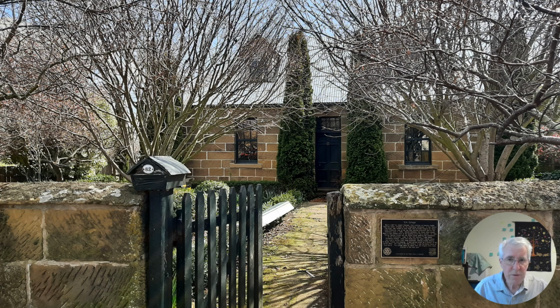The house here is called Elm Cottage. It was built in about 1837. In the late 1840s, an Irish rebel who had been transported for sedition, Kevin Izod O'Doherty, lodged here. I'm suspecting that he met my great-great-grandmother, Sarah Crosby.